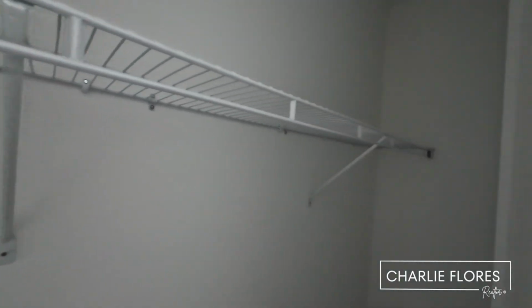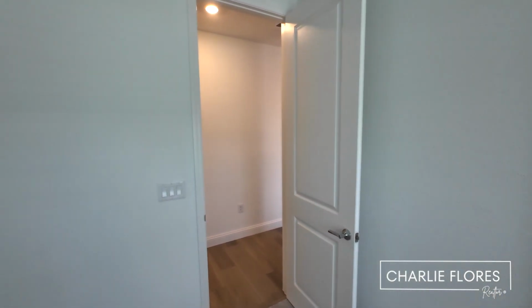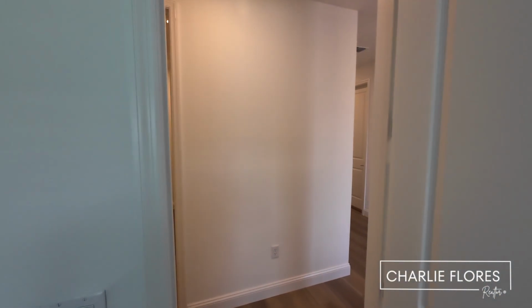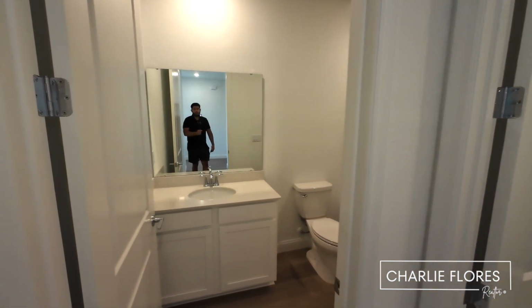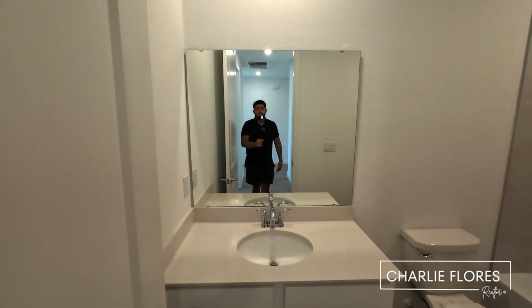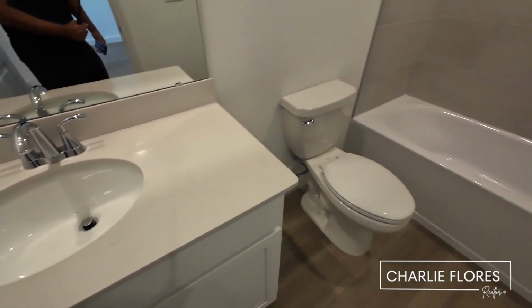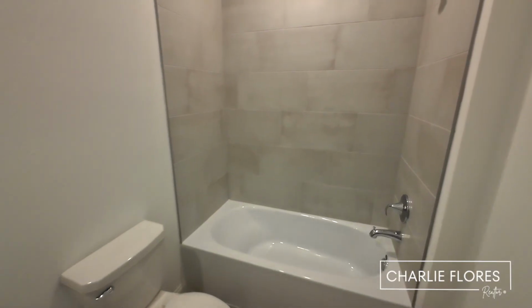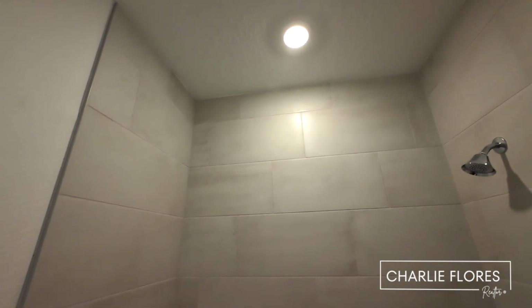Now you'll see some blue tape here and there. Those are just final items that the builder is taking care of, but the move-in ready homes, or at least this one, is available to close within 30 days. Okay. Have quartz countertops with the undermount sink. Shower tub combo with tile going all the way up to the ceiling.